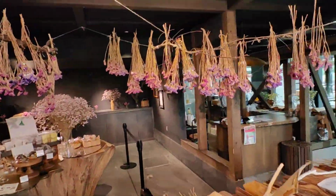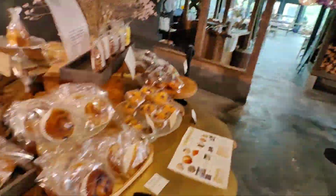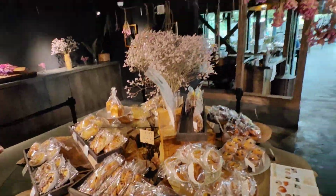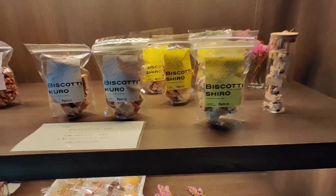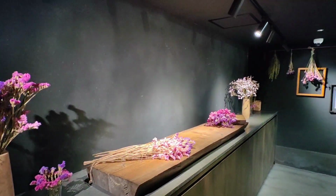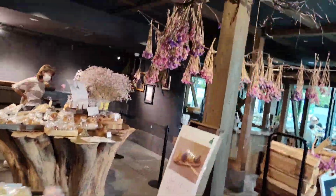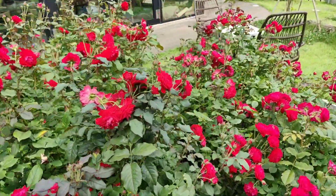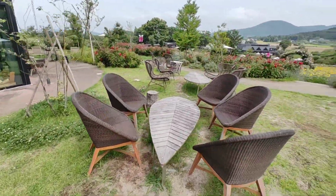Such a lovely shop here with some cookies and sweets that you can buy if you don't want to eat at the restaurant. And here too, such a beautiful interior design. Biscuits. So pretty. Actually, they even have sandwiches here. And it's so nice how it's full of roses, even if they are just simple red roses.